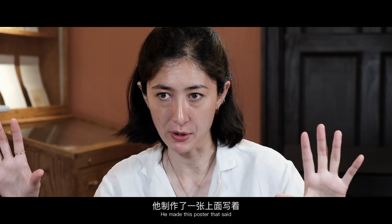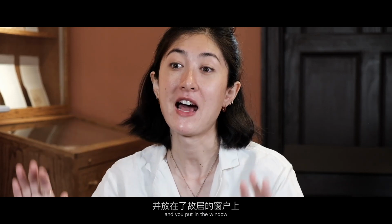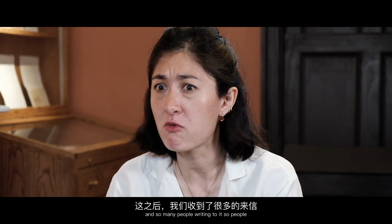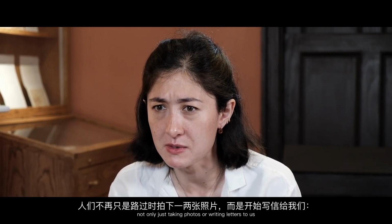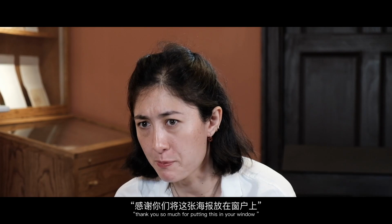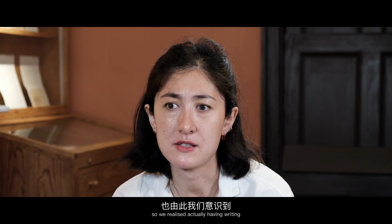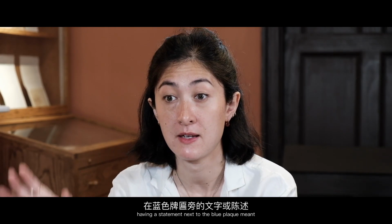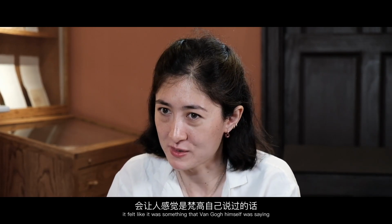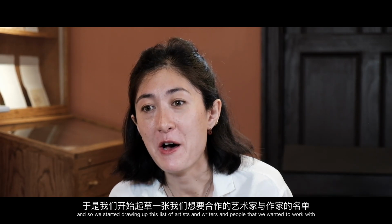He made this poster that said, "Thank God for immigrants," and he put it in the window, and so many people were writing to us. Not only just taking photos, they were writing letters to us saying, "Oh, thank you so much for putting this in your window. Van Gogh was also an immigrant. This is really important." And so we realised actually having writing and having a statement next to the blue plaque meant it felt like it was something that Van Gogh was saying. We thought that was really, really exciting.